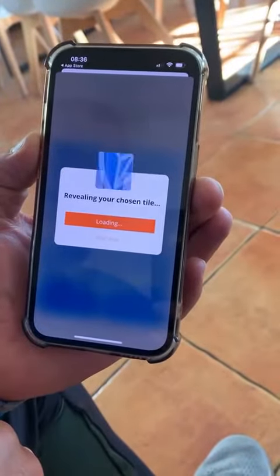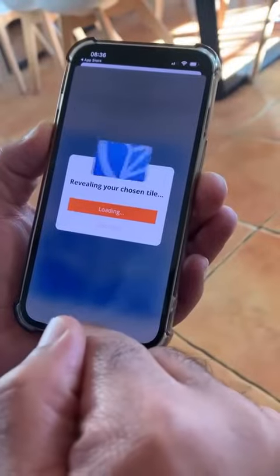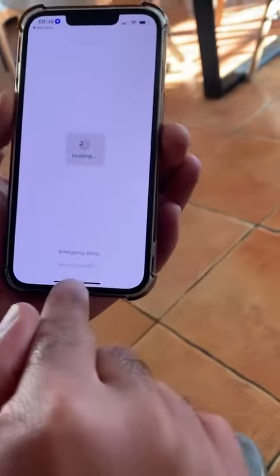Oh, we can't carry on waiting. So now, and you can't do nothing on the screen. It just says loading, loading, loading. So what you do is, you have to close the app. Open the app again. Right, as you can see, it's the latest version.